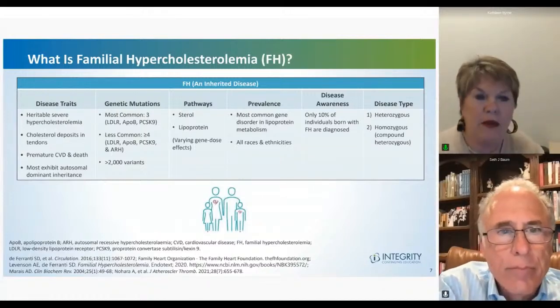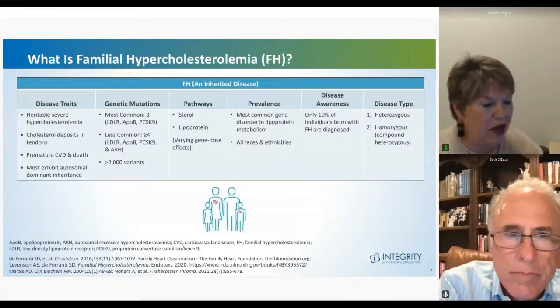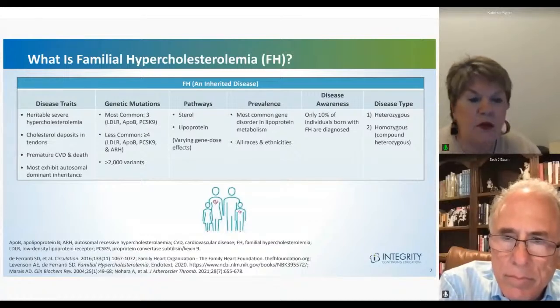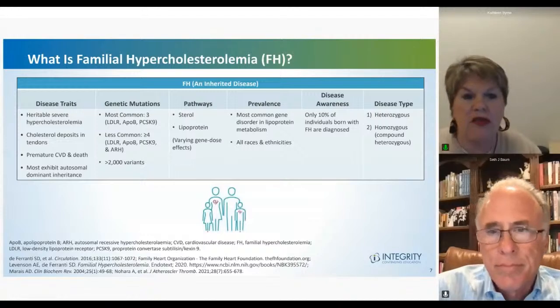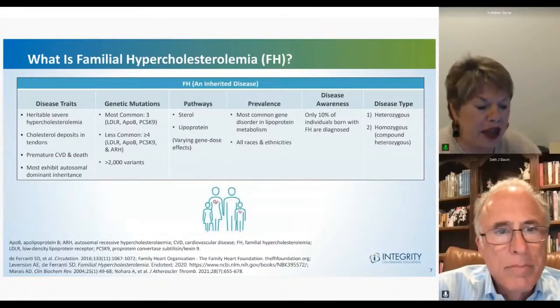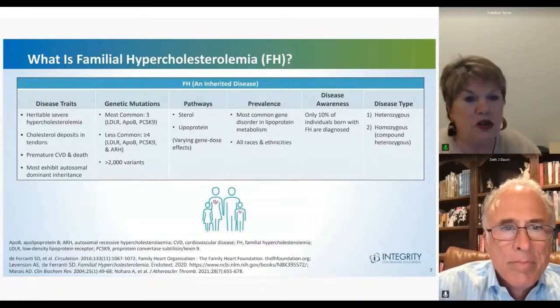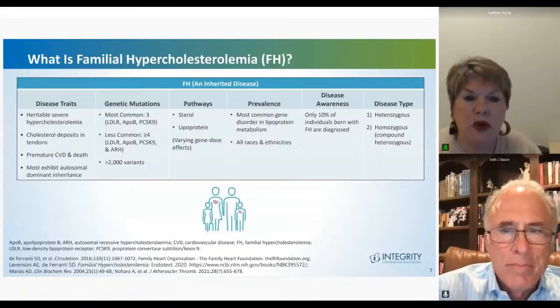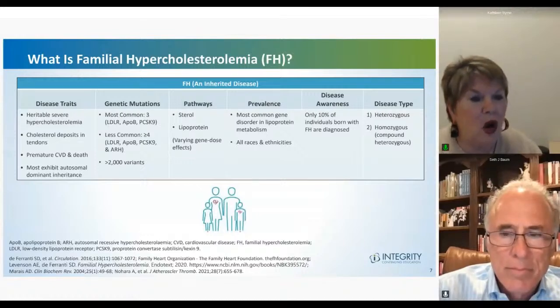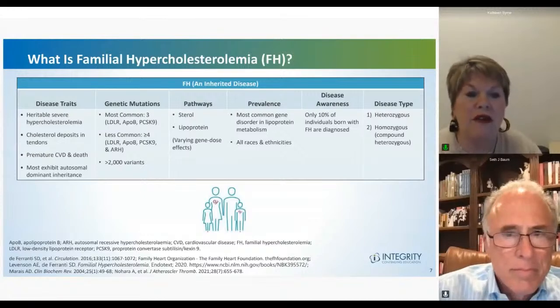So it even occurs in certain ethnicities more than others. And that's due to what we call the founder's effect. So you may see it in French Canadians, you may see it more in Ashkenazi Jews, in Afrikaners in South Africa, and in Christian Lebanese. And when FH is unrecognized and therefore untreated, it's associated with premature cardiovascular disease and death. And it's very important to note that only about 10% of all individuals in the United States have been diagnosed. Only 10%. So there's a lot of people that are out there waiting to be diagnosed.